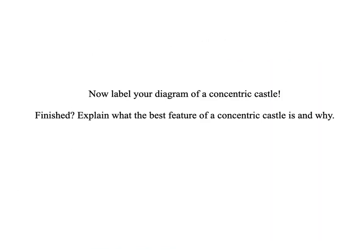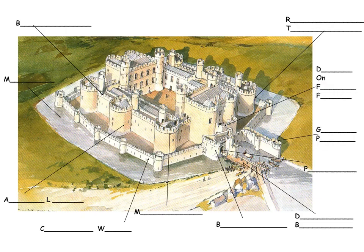Once you've finished looking at each of the key features in turn and explaining how they help defend the castle, I'd like you to print this off and add on to each of the labels there the key feature. So for example, top right hand corner, RT, it's pointing to round towers. Can you try adding on each of the key features to this image?